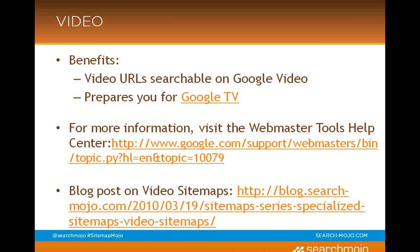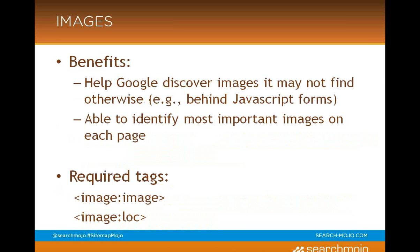You can visit the Webmaster Tools Help Center, which I've included the URL here, for more information on the accepted file types, creation of video sitemaps, and video best practices. And the last link that I've included there is a post from Janet Miller on video sitemaps, and that's found on our official Search Mojo blog.